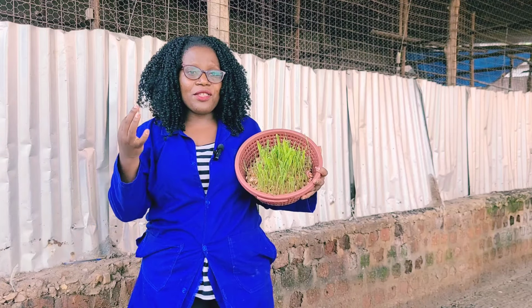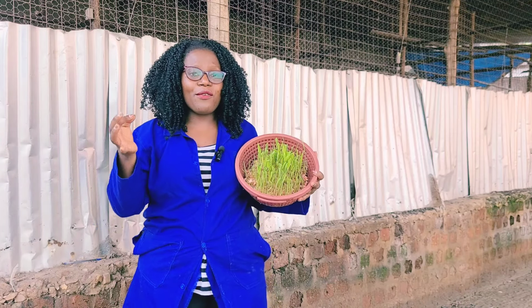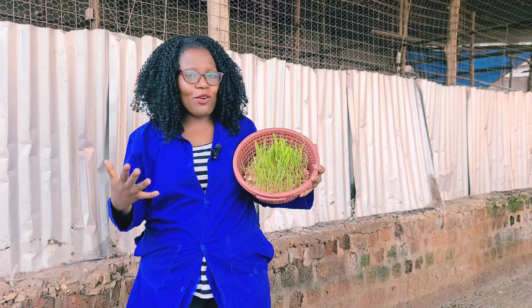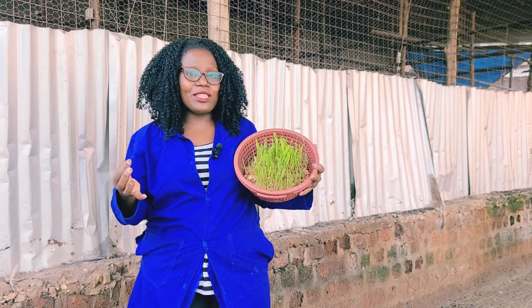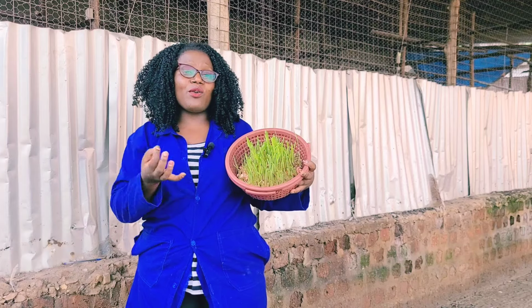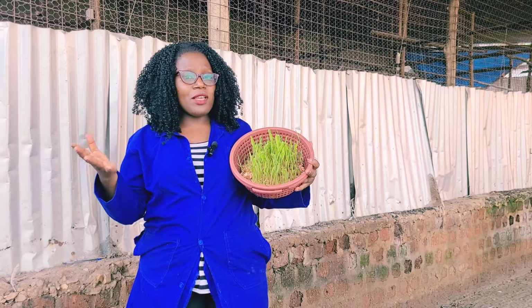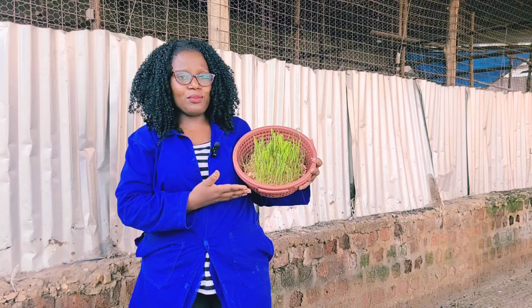And one of the things that you have to consider is to make these sprouts, because they contain a lot of nutrients and they are so cheap. It's not so expensive to make these sprouts.